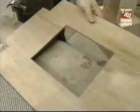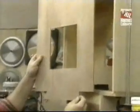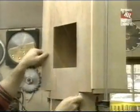Now here's the back for the bonnet, and I've cut a hole in the middle, and that's for access to the clockworks later. You can see that it overlaps the waist, and that adds strength to this joint. We'll also put on a little bit of glue.